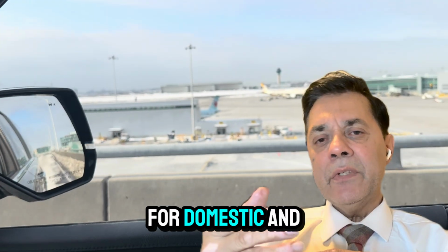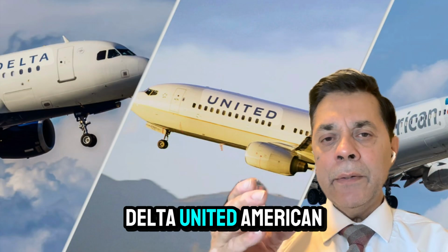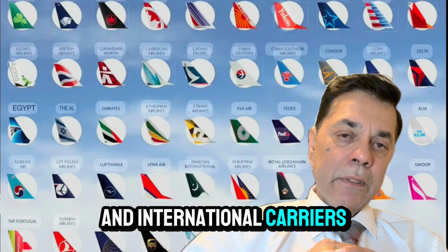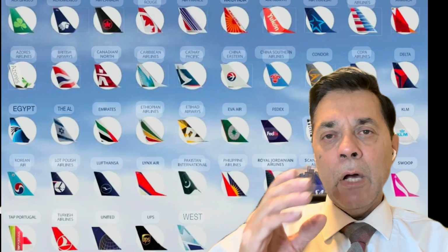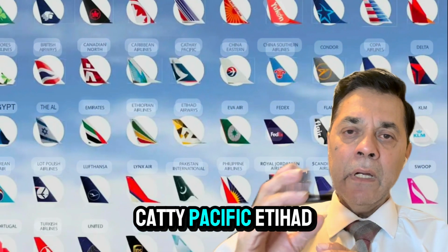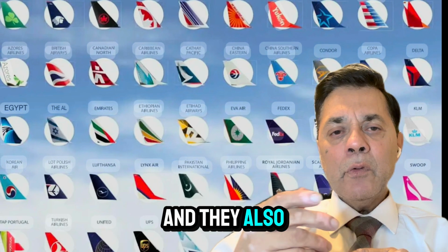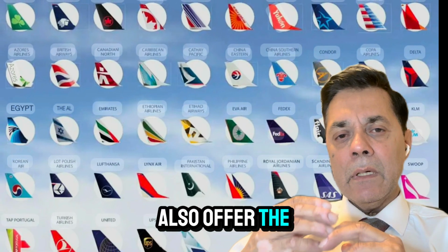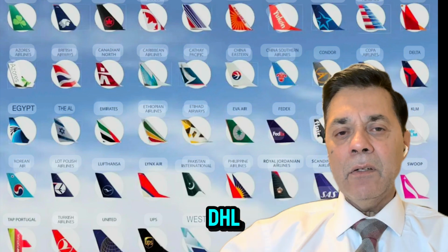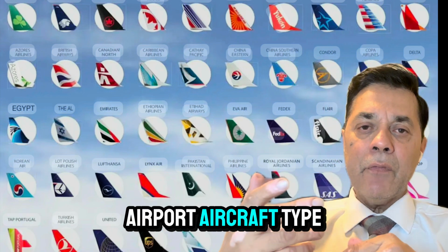WestJet is a domestic and international focus. US carriers like Delta, United, and American Airlines. And international carriers like Lufthansa, Emirates, British Airways, Air India, Cathay Pacific, Etihad, and many others. Pearson also offers cargo: FedEx, UPS, CargoJet, and DHL. Now, at Pearson Airport, the aircraft types handled.